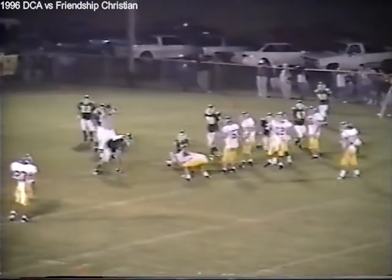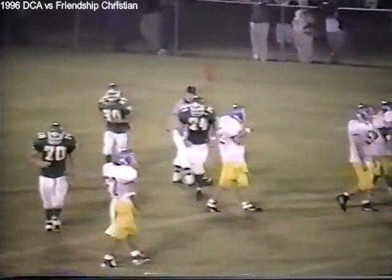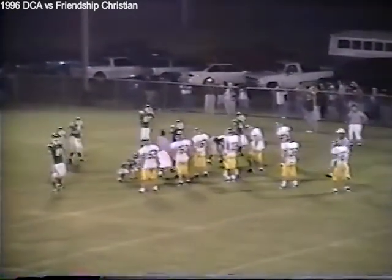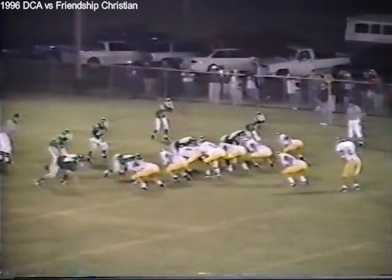Thompson drops back, pass out, flicked out to number 26 as he goes out of bounds. Nick Hearn making that reception, brings up fourth down. Fourth down and 5 on about the Commander's 14.